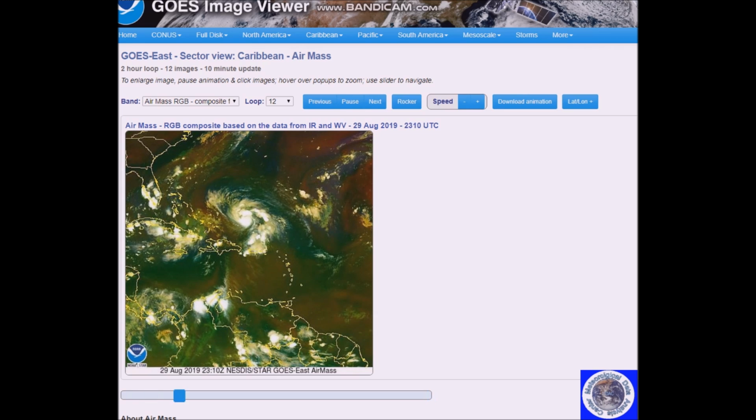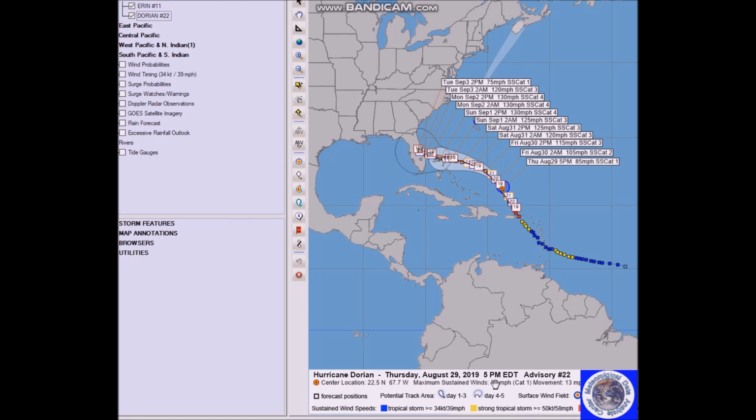Okay, we're going to look now at the current position. This is as of 5 p.m. It is 22.5 north, 67.7 west. Maximum sustained winds are 85 miles per hour, and the movement is towards the northwest at 13 miles per hour.